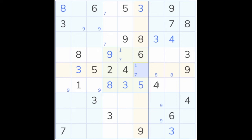Let's put a pair of 4s in. 4 blocking here, 4 blocking here. And so 4 can appear in one of these two squares. There's 4 blocking along here, and there's 4 blocking down this column, so 4 has to be either here or here.